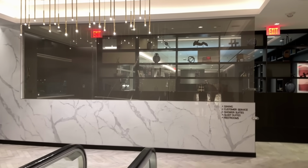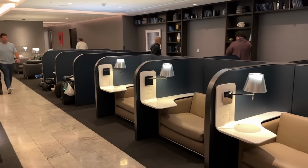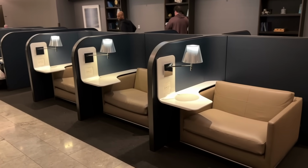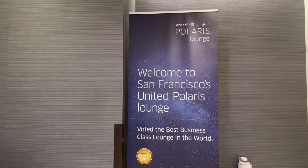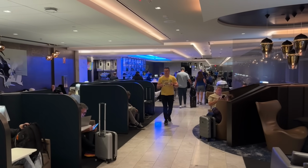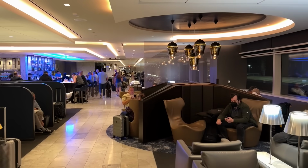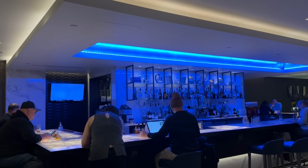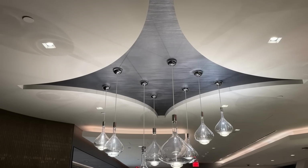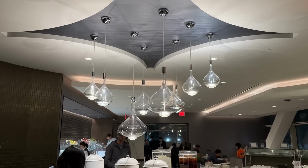I've covered this lounge in a few videos, but just to recap, downstairs is a smaller area but has plenty of workspaces, in addition to the sleep rooms and the shower suites. Up the escalator to the second and much larger floor, we see a ton more seating and dining areas. Down one side of the hall is the Polaris bar, and then the buffet if we continue a bit further, and then all the way at the end is the dining room, free for Polaris passengers.